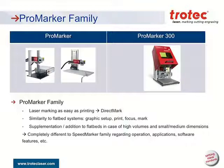The main focus with the ProMarker series is to keep it as easy as printing. Very similar setup to the flatbed systems as far as your graphical setup, printing to the laser, focusing and marking. The ProMarker series is often good to supplement any additional flatbeds in case of high volume workloads or smaller medium dimensions that can get the job done faster.